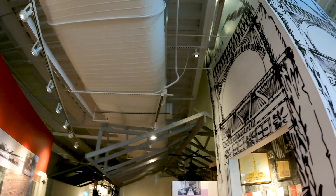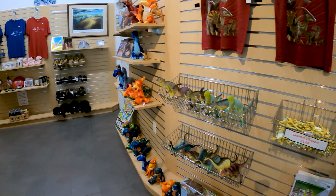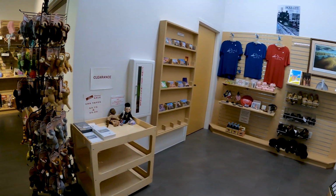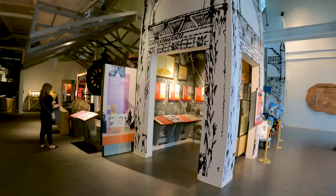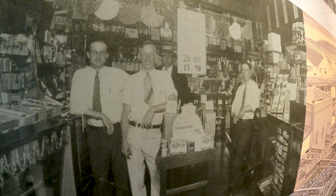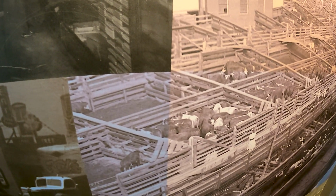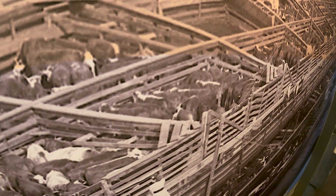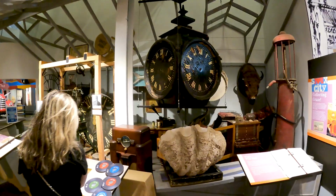Really a nice museum. Over here is the gift shop. Buy yourself some dinosaurs. It's a picture of the good old days. Here's a site. Look at the cattle yard. Wow. Time will tell. Look at this.